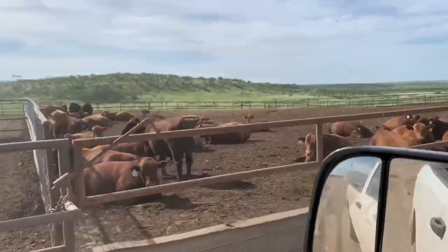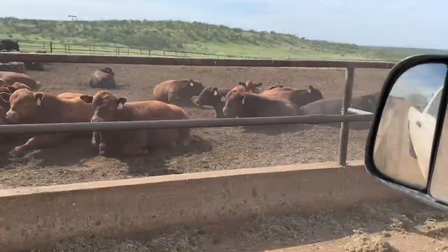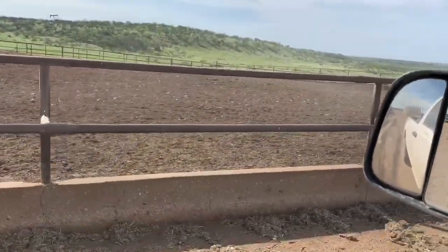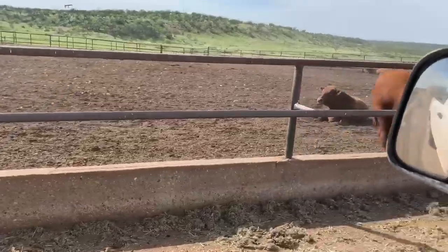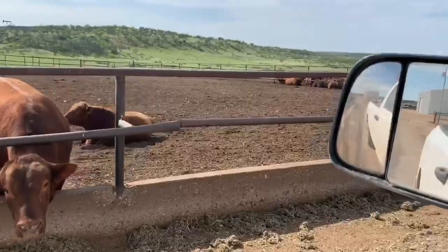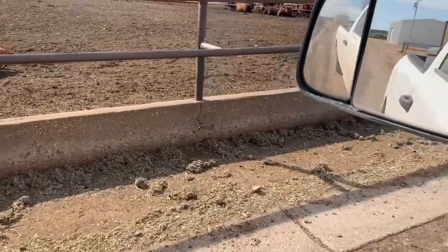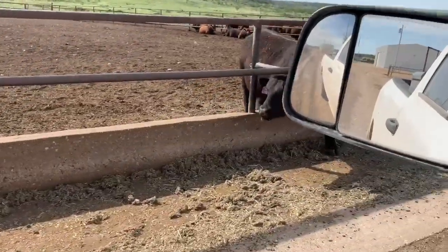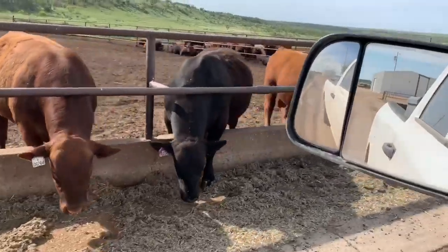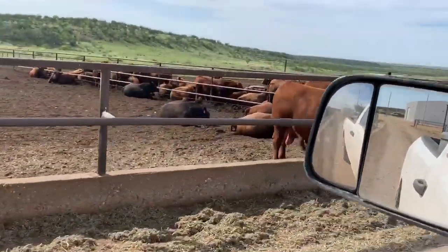This pen of bulls here is a bunch of Red Angus bulls that will be sold this October. All these bulls are fed a total mixed ration, and their rations consist of green chop, wheat silage, cotton burrs, and a concentrate source, which is usually distiller's dried grain, is what we use for protein, and it's also fed top dressed with a little Rumensin.